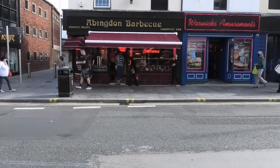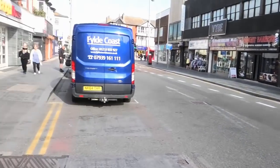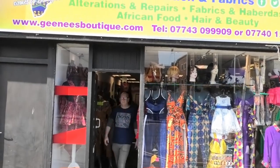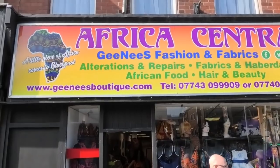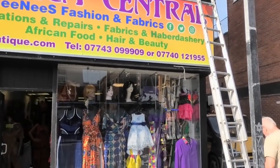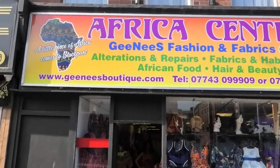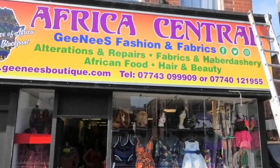Across the road is Abingdon Barbecue. I'm just going to turn around and you will see that shop that we previewed last week. We had an invite in here last week, and I'm just going to show you this morning their new sign has arrived, and you can actually see it all being laid here now. So this is the new sign of Africa Central this morning of the Monday.